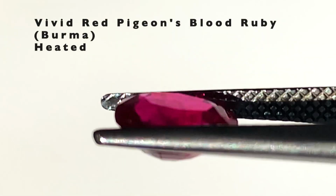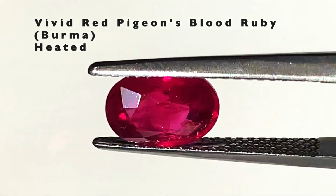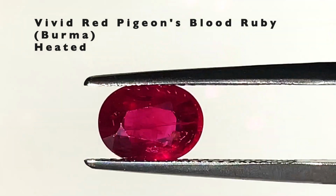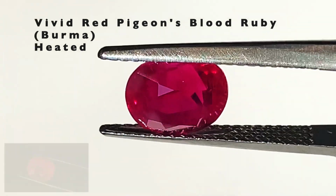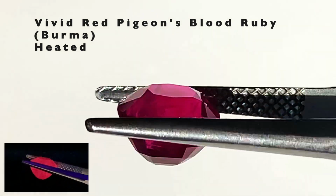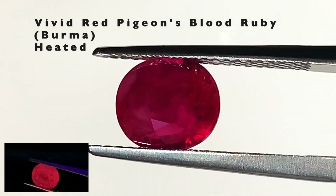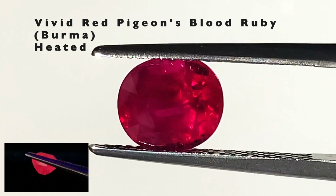Here is a vivid red pigeon's blood ruby from Burma. It's heated. It's got a very strong red, good flashes, good transparency. You can see the reflections really well. Again, a very fine red ruby, pigeon's blood from Burma. It's heated, very strong fluorescence, very good flashes.